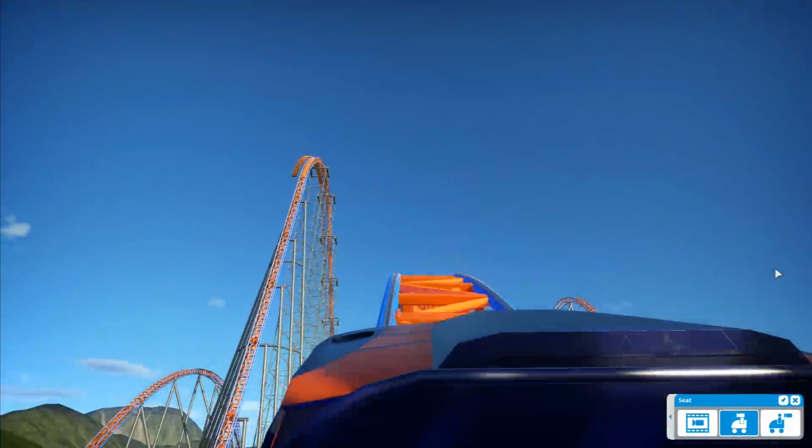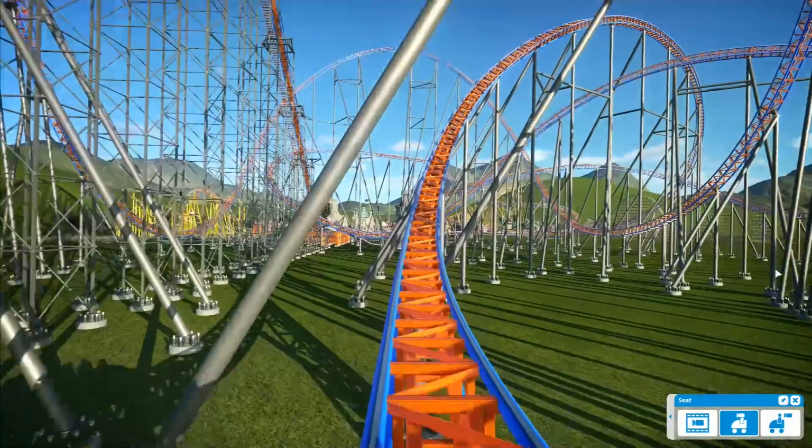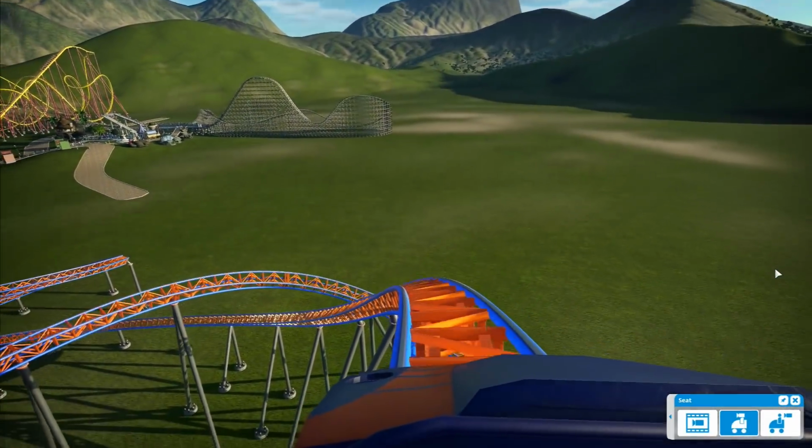I'm going to open up research as soon as I've done this and get a load more bits and pieces researching for roller coasters so that we can have a look at making some stuff.